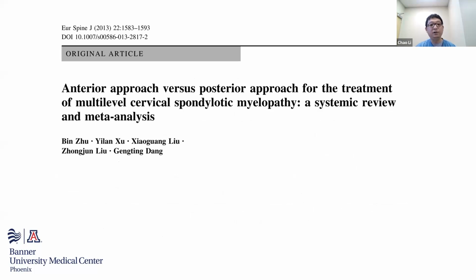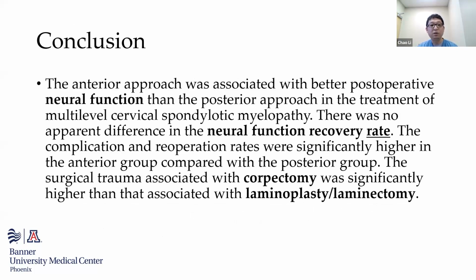This is almost 10 years ago. It's another meta-analysis, a systematic review study, published by one of the Chinese groups. They're using a slightly different database assessment. I'm just doing a brief introduction for the studies. They came to a very interesting conclusion: the anterior approach is associated with better neural function than the posterior approach in treating multi-level cervical spondylotic myelopathy. However, there's no apparent difference in neural function recovery rate. They also found complications and reoperation rate are significantly higher in the anterior group compared to the posterior group. Apparently, there's more common surgical trauma associated with corpectomy compared to posterior laminoplasty or laminectomies. It's a very interesting finding based on this group of studies.